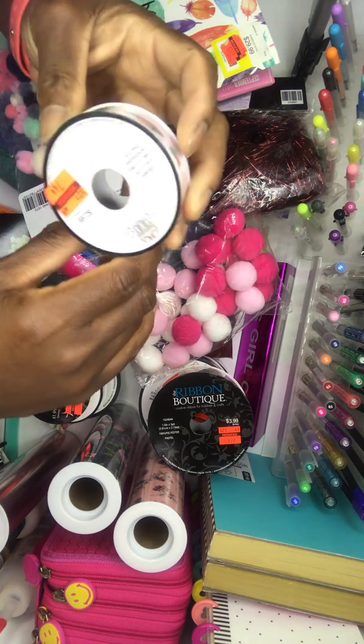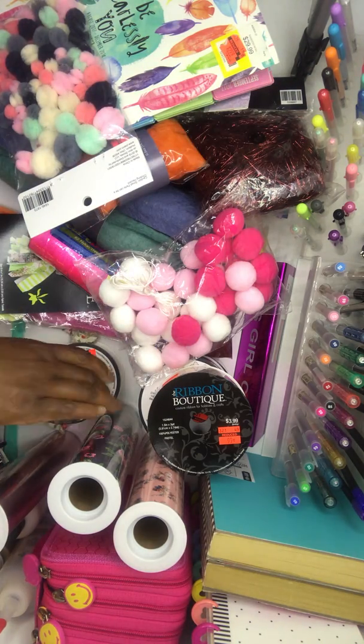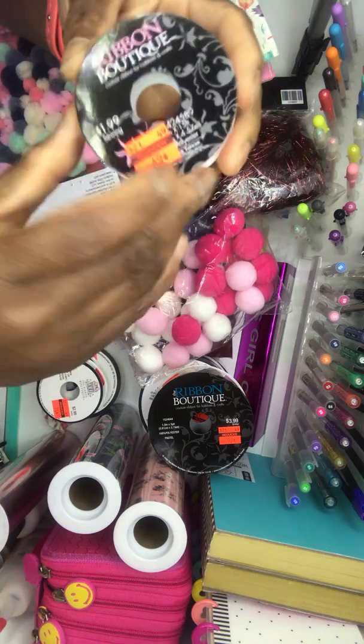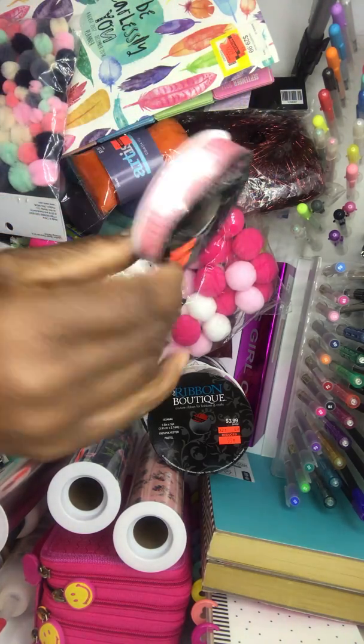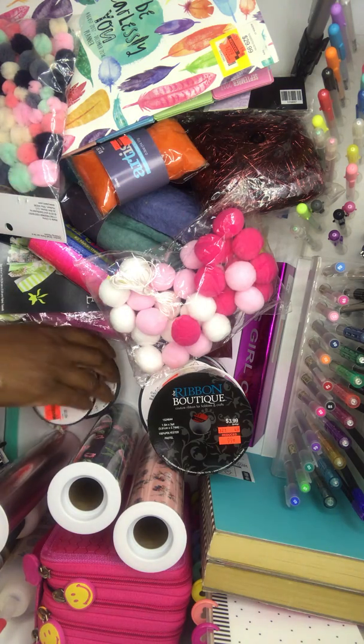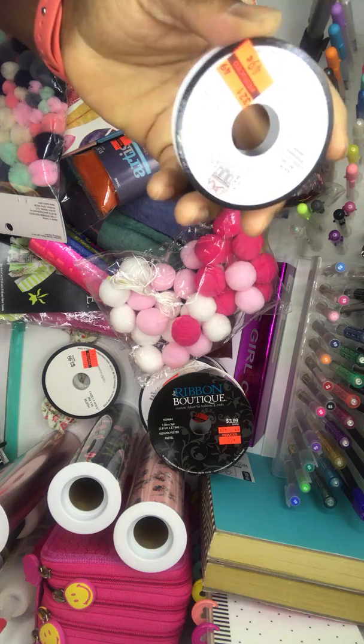I got this ribbon. It's 74 cents. It's really cute. Got arrows on it. So please forgive me if I'm going super fast. I got this pink ribbon. It's got gold dots on it. It's really pretty. Really small. I like that. I got this lavender color, and it was 49 cents.